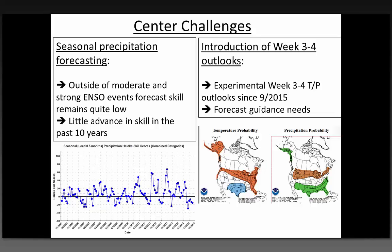During the past few months, we've started issuing experimental week 3 and 4 outlooks, examples that are shown on the bottom. So for temperature and precipitation, support and forecast guidance from EMC is critical for this need as well. We'll talk more about that.